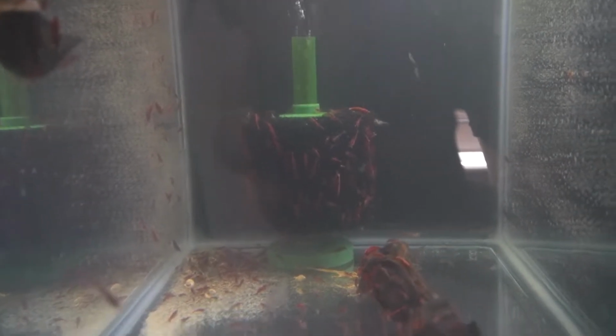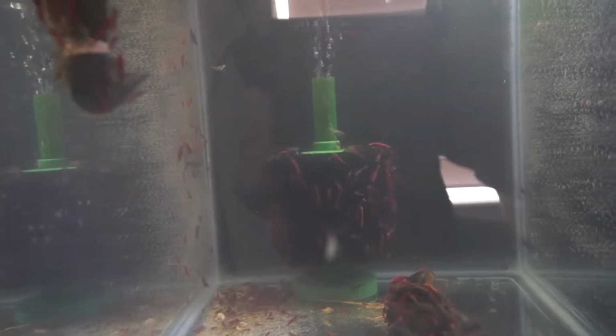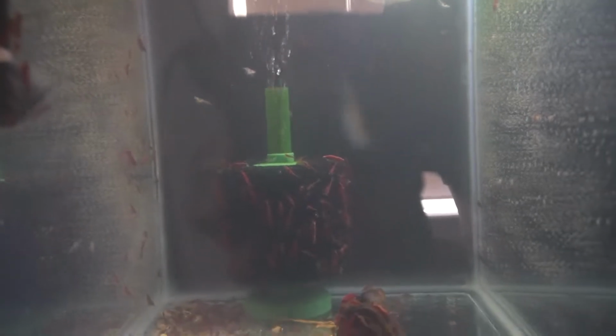All these are always for sale. They never stop basically selling on eBay. It's crazy. And I also have a pair of peppermint plecos. They've been trying to spawn lately. I've sold the 2 other pairs I had in this tank. This pair is available. Yet again, send me a message.